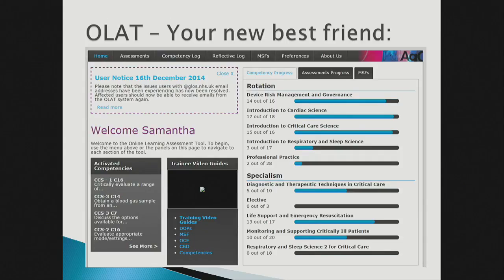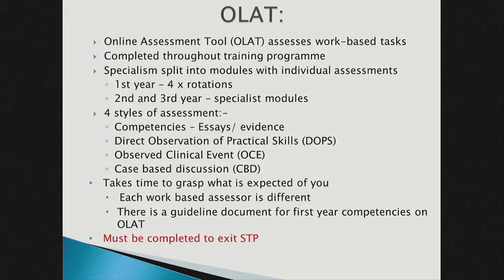bits in the department. So it's good to keep on top of the reflective log as well, because reflection, we all think it's a bit slow sometimes, but actually reflecting on your experiences, you do learn a fair bit from it. So this is all your OLAT, and when you come to it in your first year, you can look at the trainee video guides, and they show what you need to do for each one.